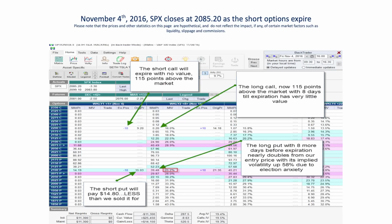than you paid out. And finally, the long put expiring after the election, well, that has nearly doubled in value and is now hugely valuable because the election hasn't even taken place and the SPX is already trading below that put option strike price, which means it's incredibly valuable already.